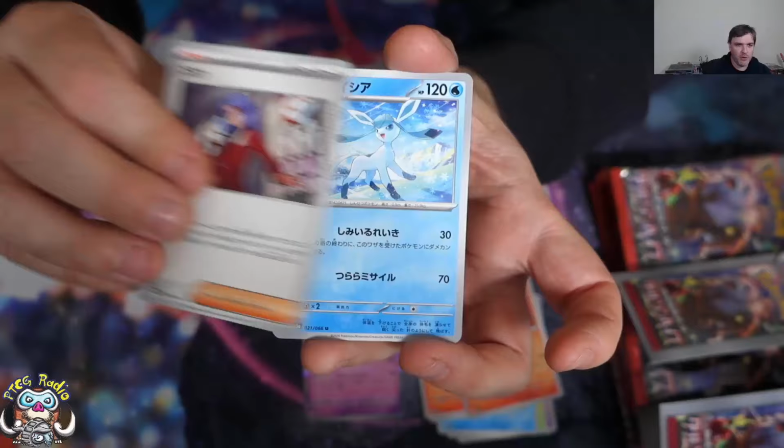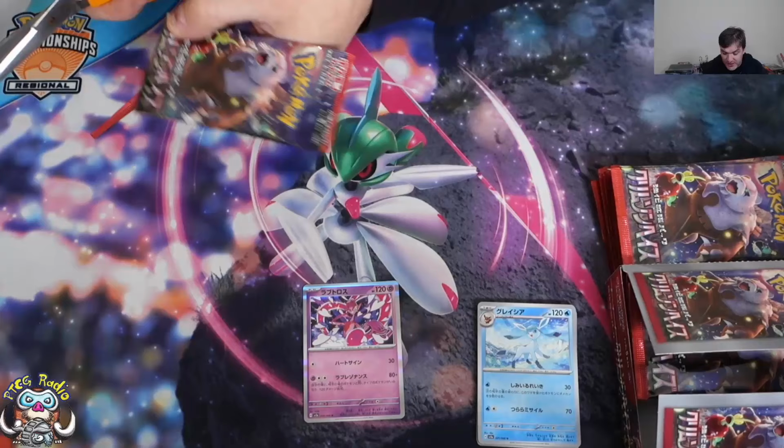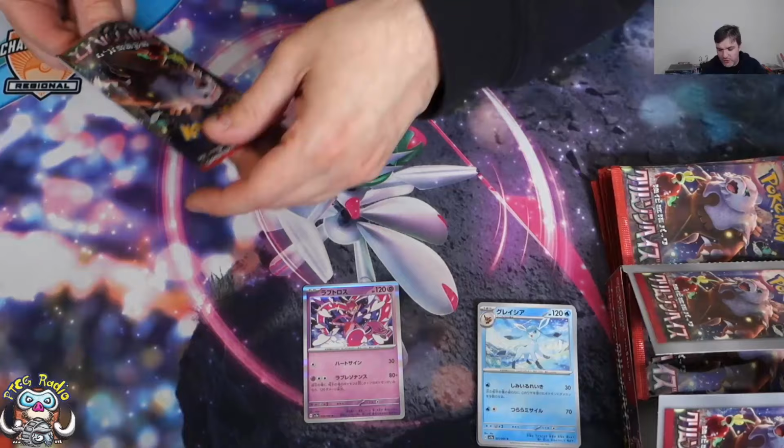Okay, what do we got? Glaceon. And I've been collecting pretty much from Eevee Heroes on. I'm missing, actually, there's a bunch of singles I need to pick up. Most of them are like a dollar or two. They're very cheap. But there are a bunch of singles I need to pick up to complete my binders. Couple sets are full. Some sets aren't. I need to work on it.